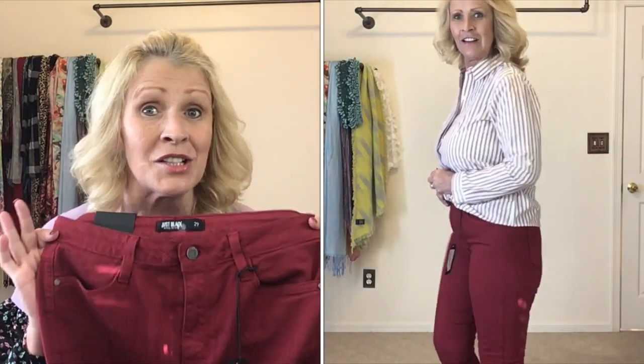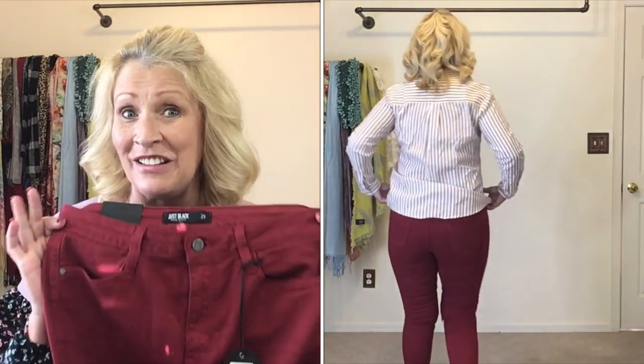It's really nice to showcase a fun booty. I know you guys have seen a lot of my python booties because I'm really enjoying them. These pants would go perfectly with them, but I don't need these. So I am going to send these back.